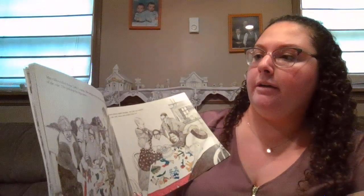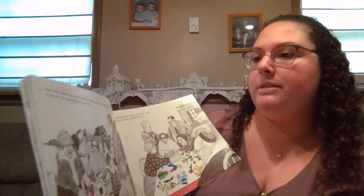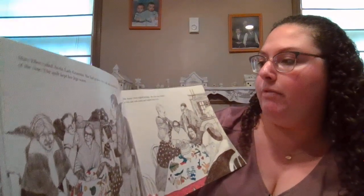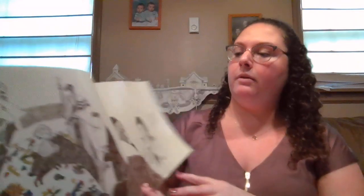Mary Ellen called Anna Lady Grandma. She had grown very old and was sick a lot of the time. The quilt kept her legs warm. On Anna's 98th birthday, the cake was a kulich, a rich cake with raisins and candied fruit in it. When Great Grandma Anna died, prayers were said to lift her soul to heaven.